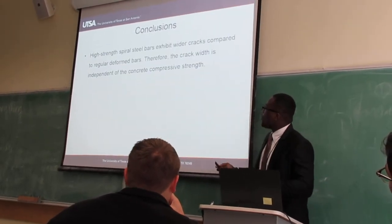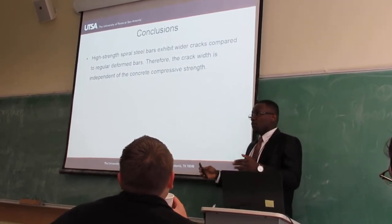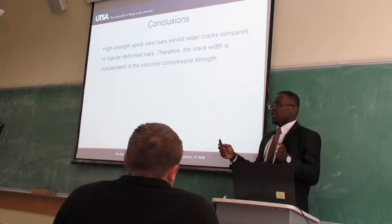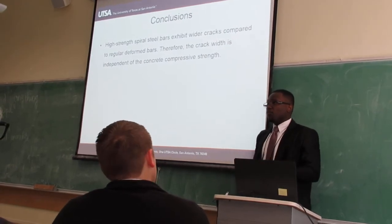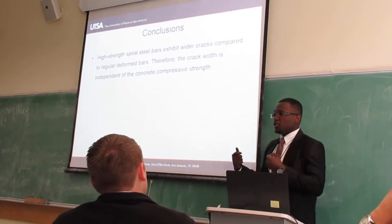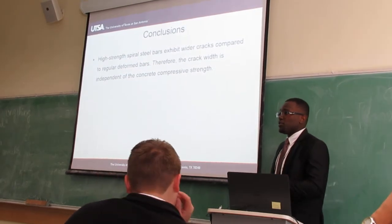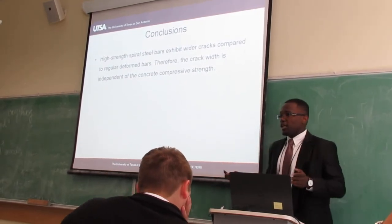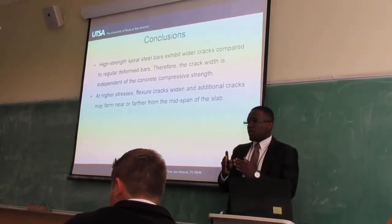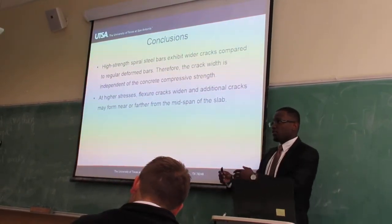So in conclusion, we concluded that these high-strength spiral bars will exhibit wider cracks, definitely. We're able to see that. But the behavior of the concrete is dependent on the type of bar. Concrete is a very strong material when you push on it, but when you pull on it, it's very weak. So the type of bar that you put in concrete will determine the type of cracks and the elongation you get out of it. And also at higher stresses, these flexural cracks that I showed you will widen, which is a big problem. And also you'll be able to see these small cracks developing.